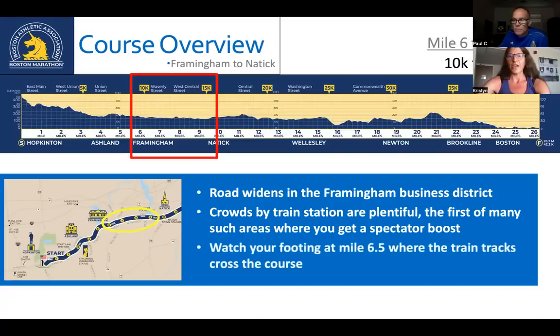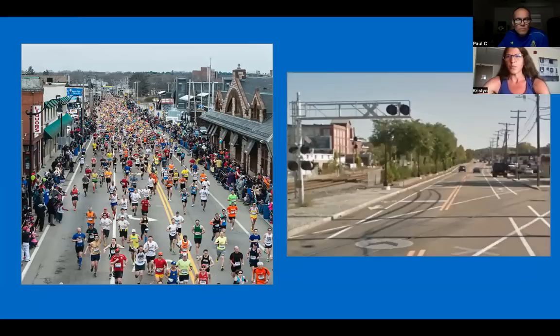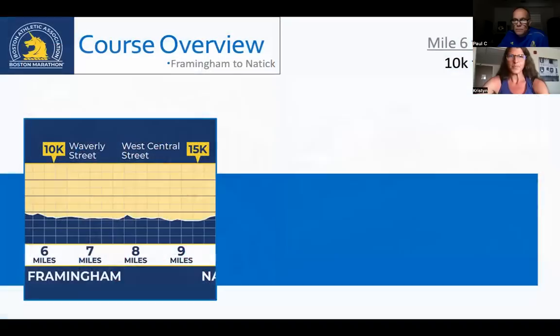Watch your footing at mile 6.5. There's train tracks that cross the course. And you want to just make sure you don't get tripped up there early on in the race. That's a picture of the Framingham train station and the spectators. And you can see there that people have some wiggle room to move. This is a picture of the train tracks. Like I said, they go diagonally across the street. So they cross the entire street. So no matter where you're running on the road, you will cross those tracks. So make sure you pick your feet up.